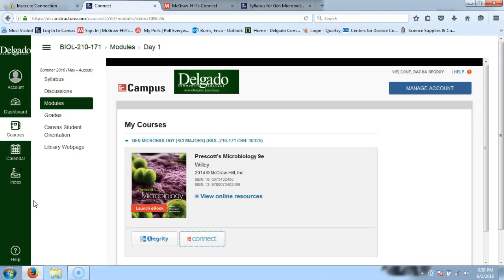Could you only get this through Delgado, or could you find it elsewhere? I wouldn't suggest it, because then you don't necessarily know what you're getting. I would suggest doing it through Connect. I don't think you're going to find anything cheaper than $15 to $25. If you find it cheaper than that, I'd be concerned as to what they're probably going to be sending you. It's not a trusted source, like Amazon or other book rental websites. It's really hard to find specific books for specific colleges.